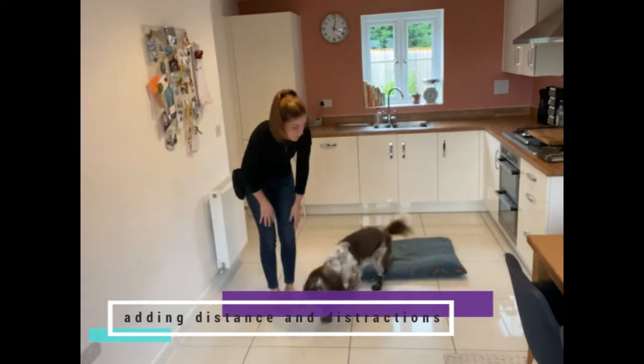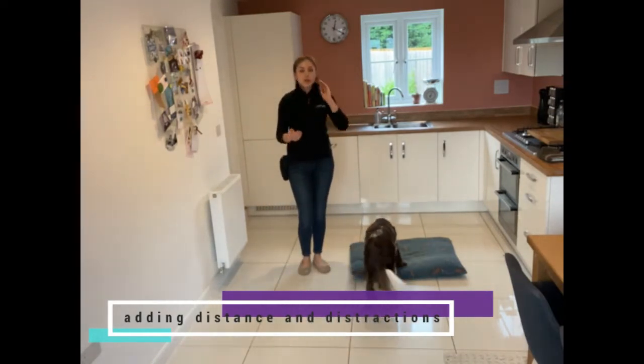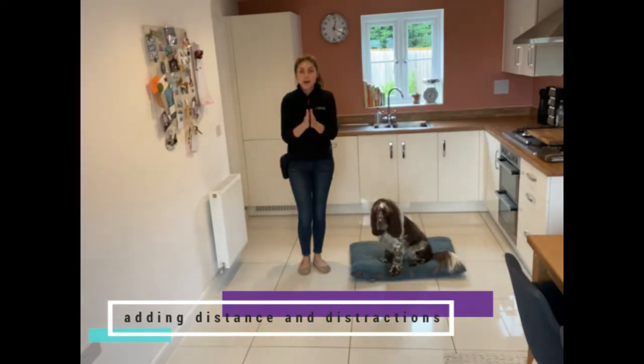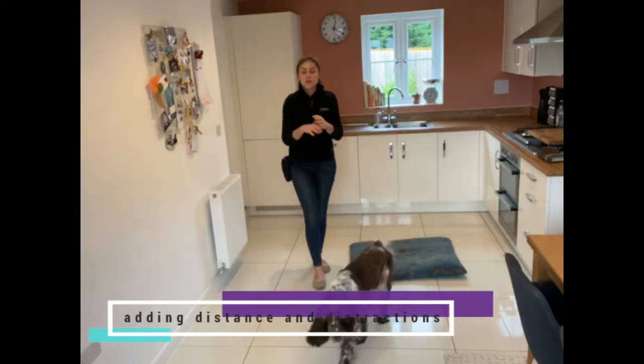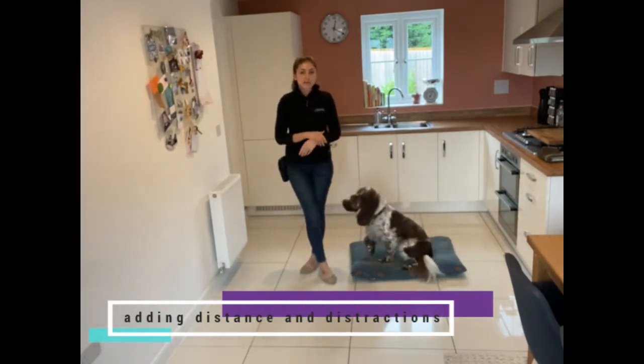Awesome. Okay, so we're going to go, can I open and close the door? Nice and simple. What you're then going to do is go, can I open and close my main door? Okay, so this is the one that gets hard. Depending on where you live, depending on what's outside the front, may depend on where I situate my dog to a certain extent.